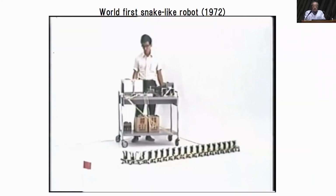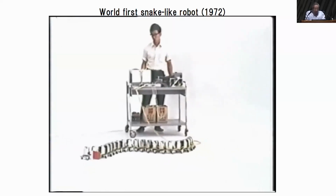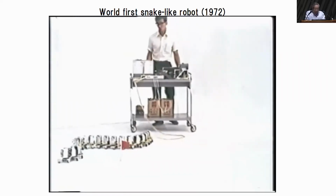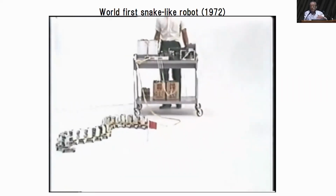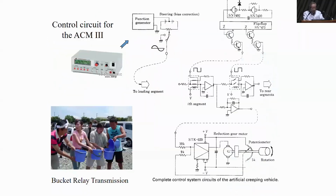In 1972, I made this model. It's about 2 meters long, 20 segments, and it moves exactly the same undulation motion of the snake. The problem is what kind of curvature should be supplied. Of course, the most natural undulation is a sinusoidal movement.